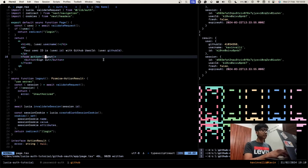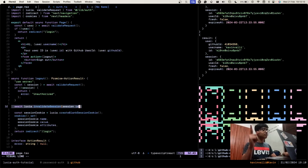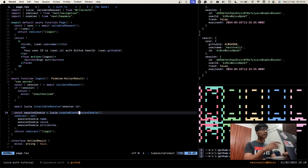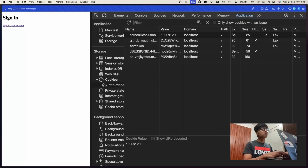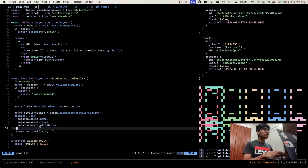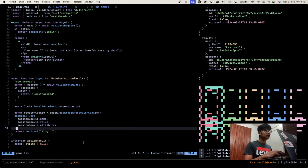If I click on sign out, what that is doing, if I look at the logout function, is this. It's invalidating the session. It basically tells Lucia to invalidate the session cookie, which is already there. And also that if another request has been made with that particular session ID, mark it as well, it doesn't work, right? And then we replace the session cookie with a new session cookie which is blank. Since it is blank, it just replaces that particular key over here. I think it's this one because it's completely empty. Yep. And then it just redirects back to the login page. So that's it from the GitHub auth part.